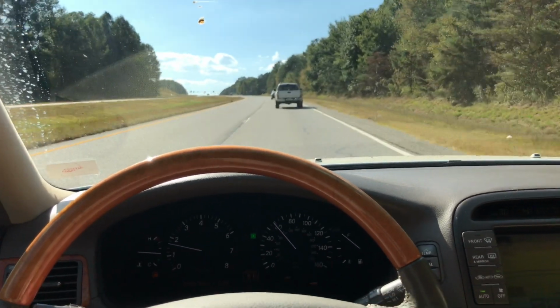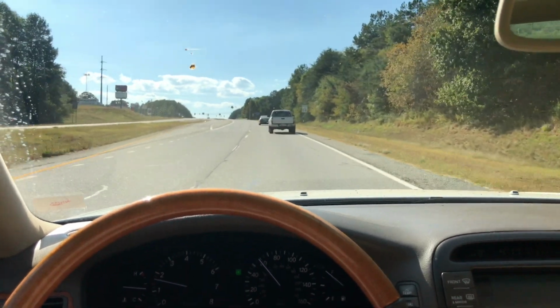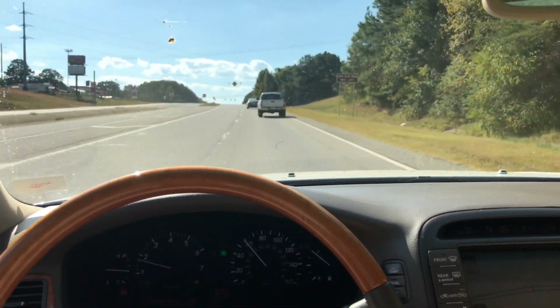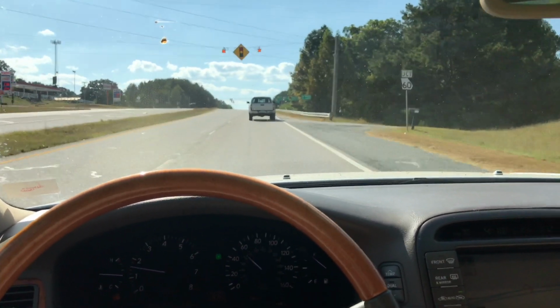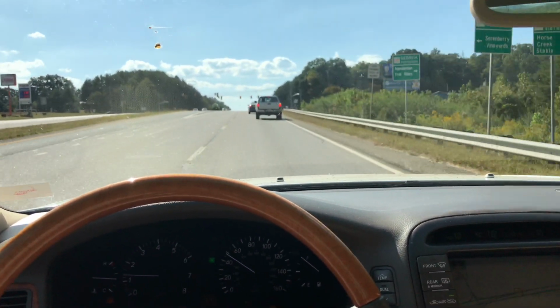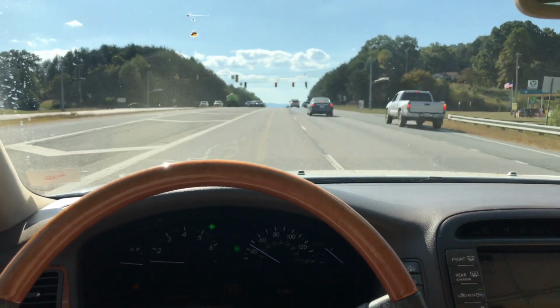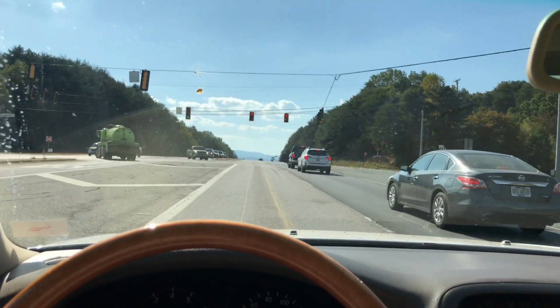This thing still has not had its timing belt service yet, so we have got to get that done. I mentioned it to them earlier this summer, and they said they were going to do it. I asked them today, I said, "Y'all ever get that done?" "Oh no." So, with this thing coming up on 90,000 miles and being 14 years old, we need a timing belt water pump service ASAP.